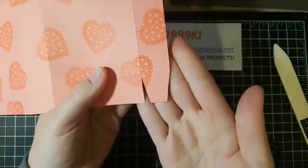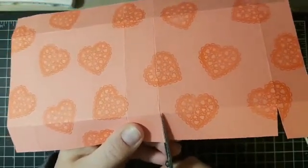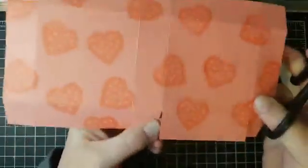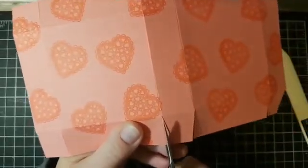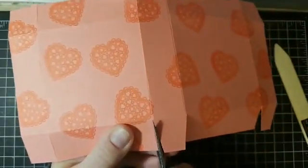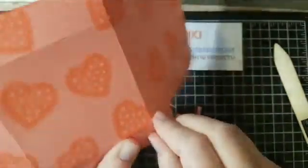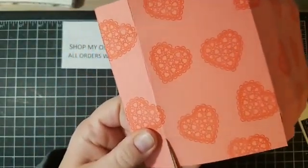So we're going to do that on all 6 squares. We're going to go straight up the score line and notch in. So notch in and then straight up the score line. Okay, this one I didn't cut very straight. Let me see if I can fix that. There we go. All right, so I'm going to keep doing that. Just straight up that score line and then notch in.